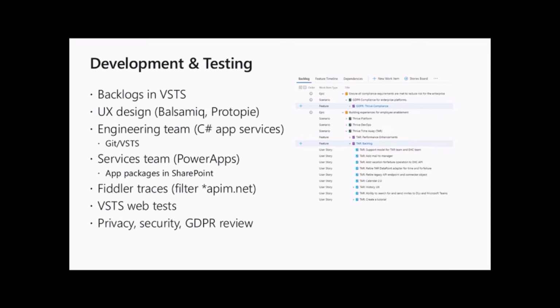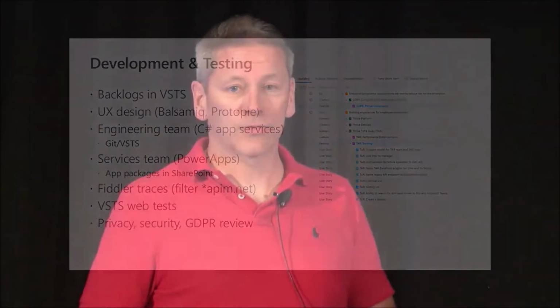For our testing, and this is super brief again, we use Fiddler traces. So if you're not using Fiddler to troubleshoot your app, you definitely should. You can set up a filter on star-apim.net. You see only your API calls, and you can go in there and see exactly what your app is sending and what it's getting back.